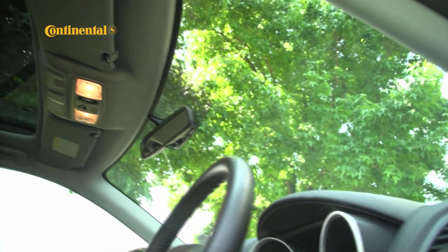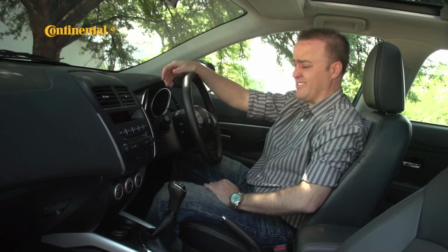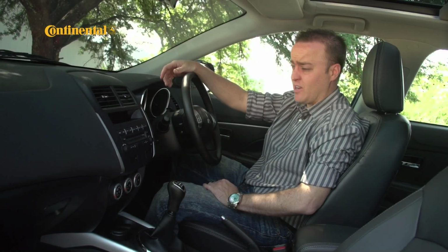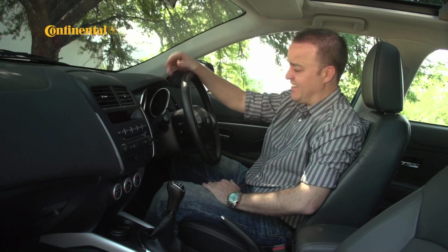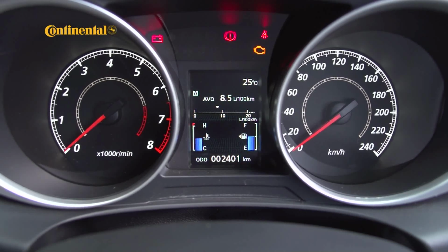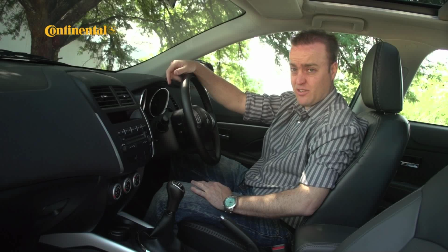But the biggest disappointment of the ASX is on the inside. It's not bad or ultra basic, but it is just a bit behind the times. My first impression was that it looked like a 4-year-old Mazda, and when you look around, everything just seems a little bit dated. Even the colour screen in the instrument cluster is a little more Atari, where the rest of the manufacturers are sort of PlayStation 3.